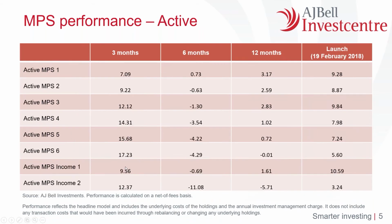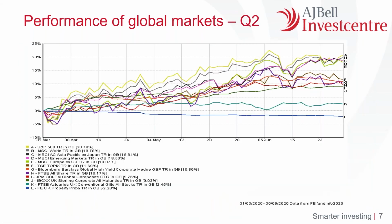Moving on to slide 7, and we'll now talk a little bit about market performance over the last quarter. There was a positive shift in investor sentiment during the second quarter, leading to an increase in risk appetite and a complete reversal of the previous quarter as COVID-19 lockdowns were eased and global economies slowly and partially reopened.